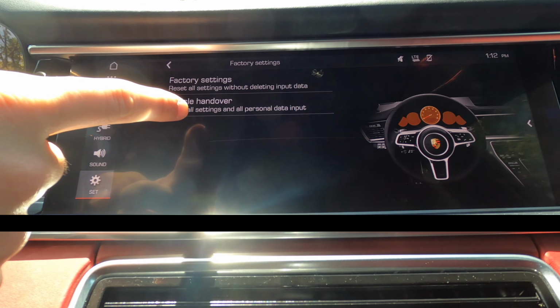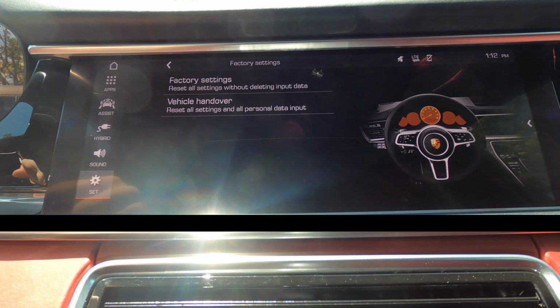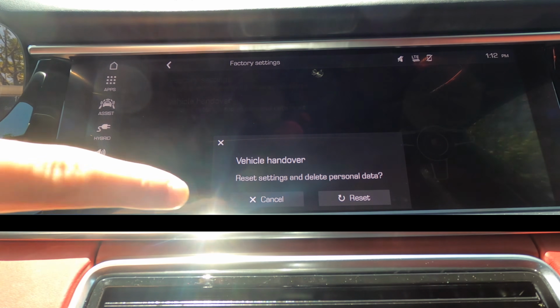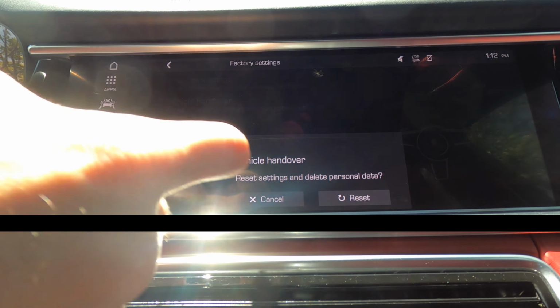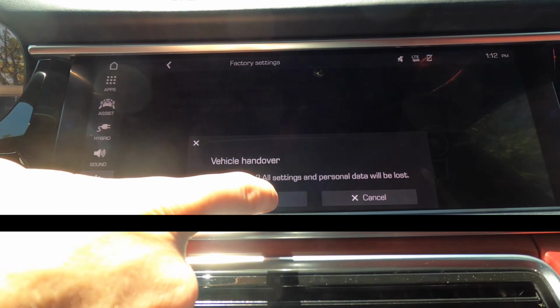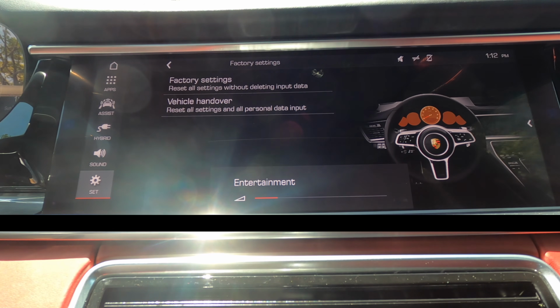If you do this very top portion, there's still going to be some data that has been saved. It's not going to wipe the entire car's PCM. So go ahead and do vehicle handover, reset settings and personal data. That's exactly what we want to do. So we're going to go ahead and reset. Are you sure? Yes, we are. Delete all. So the radio all of a sudden came on. I'm going to go ahead and turn that down here, but you can see settings have been reset.